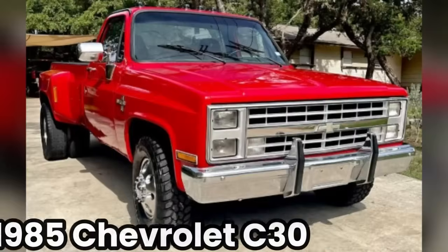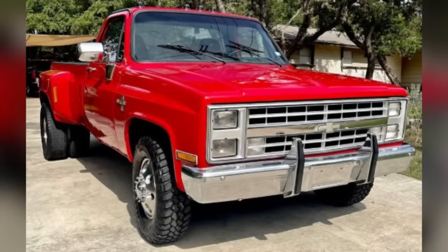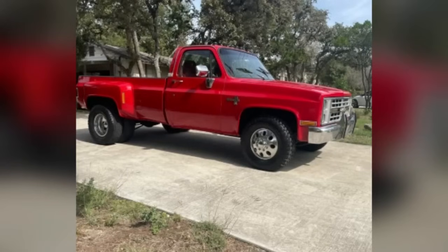Number 11. The 1985 Chevrolet C30 Silverado, a single-cab one-ton beast priced at $16,700, located in San Antonio, Texas. With just 86,000 original miles, this truck is barely broken in for a workhorse of its caliber. Under the hood, it packs a powerful 454 cubic inch V8, mated to a Turbo 400 automatic transmission, a classic, bulletproof combo known for towing strength and longevity.